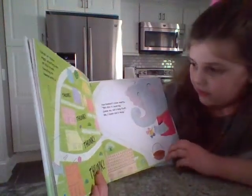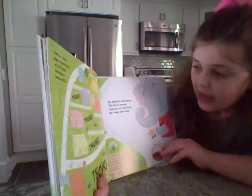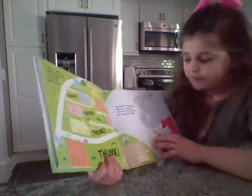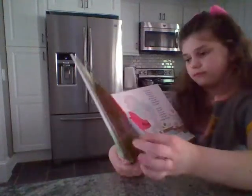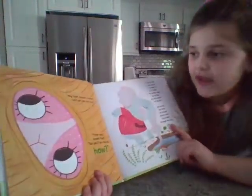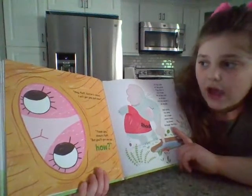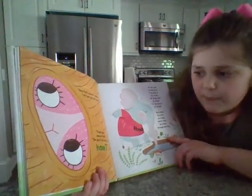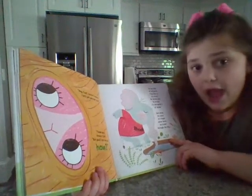The basket soon is empty. "We did it. Hooray. Come on, let's help Fluff. Oh, I hope she's okay." "Hey, Fluff. Easter's saved. I will get you out now." "Thank you," shouts Fluff. "But how will you get me out? How?"